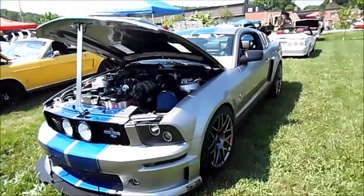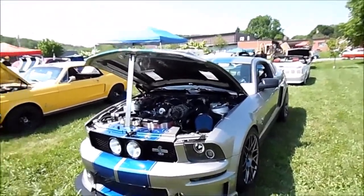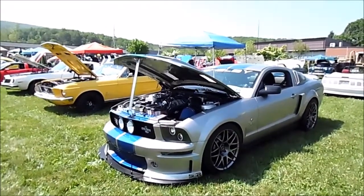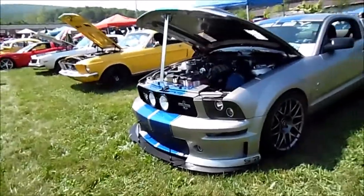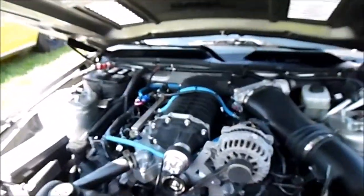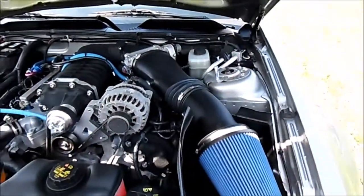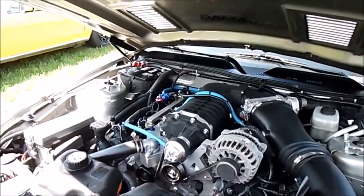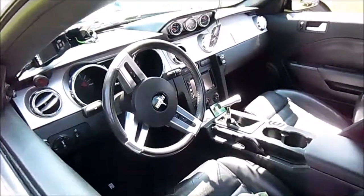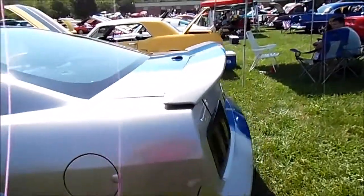Okay. Holy moly, what do we got here? Let's just take it all in here. My goodness, look at that spoiler. Looks like carbon fiber on the front too. Carbon fiber splitter. Supercharged engine. Of course, it's got a free flow intake. Got to feed that blower. Wow. Oh, look at that! It's got a Hurst shifter, just like the other one. That's a beauty.